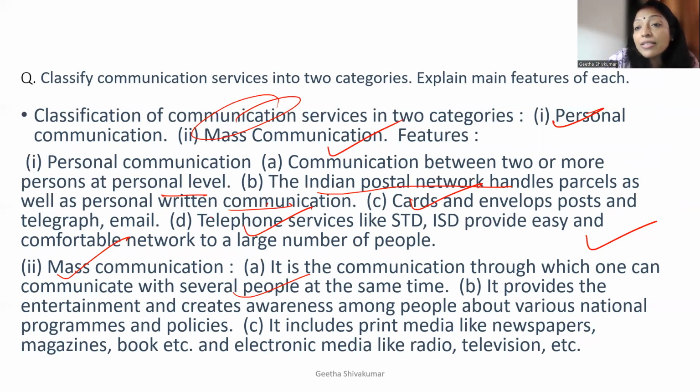This is just for understanding. I have given you examples, but there are better examples like Indian Postal Service, cards, envelopes, STD, ISD, mobile phones. जब हम लोग WhatsApp में भी one-on-one करते हैं, that is personal. Group हो जाता है, तब it is reaching the mass. Groups बनाए होते हैं हमने WhatsApp में, so that is a mass. When we are reaching out to more than 50 people, or 20-25 people, instead of one or two.